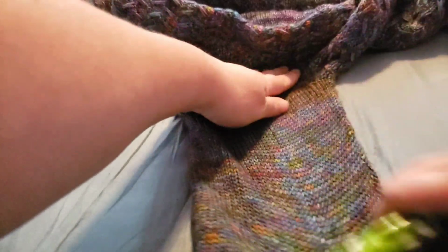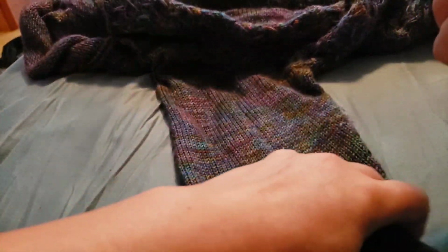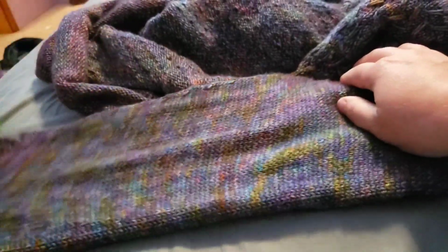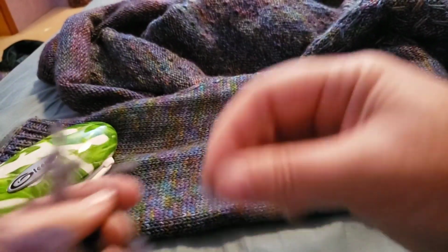I really enjoy this Gleaner. It's quite satisfying. And so see, it's the fine blade. It's not really pulling up much more. So yeah, I've gone through and depilled this sweater for the most part.